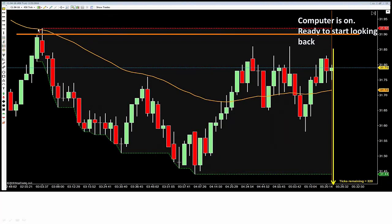The green candle was the initial drive up, and I place my line in. Now the drive went up and it came down. As long as it's coming down, I wait for a green candle to pull back. Here's my green candle, and I place my line down here.